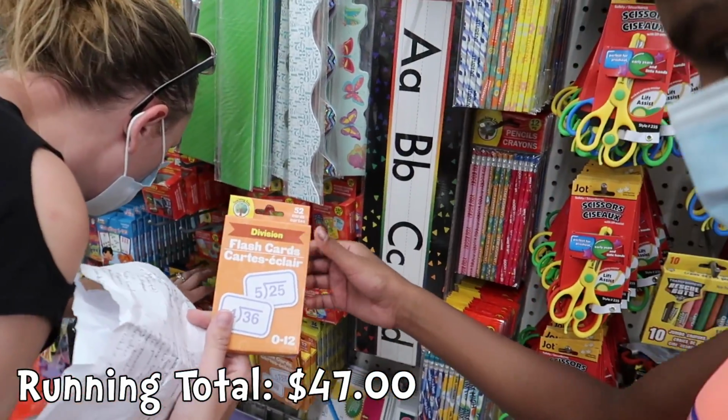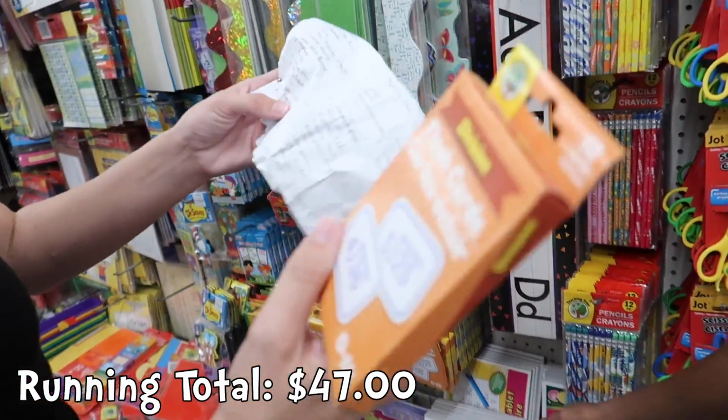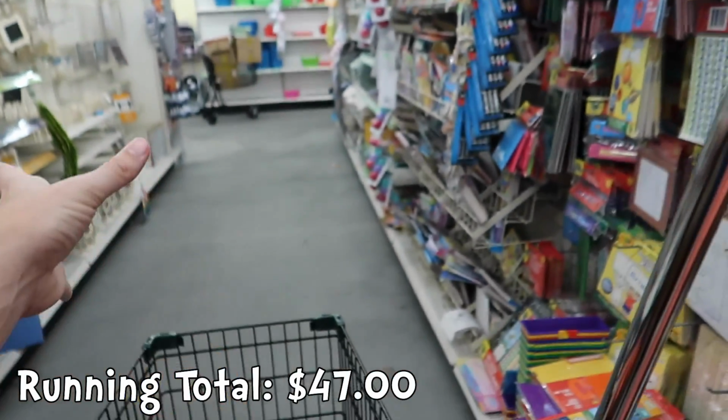Okie dokie, we got some flashcards here, division flashcards. Those Katie will need this year, I think. So we will toss those in. She'll need those this year.